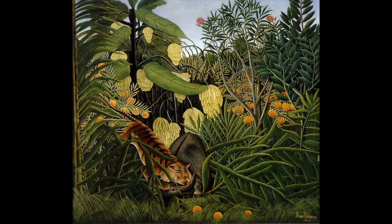Now, also what I really like is the contrast between the lightness of the bananas and the darkness of those leaves. No, the darkness of the jungle behind the bananas, I was going to say.